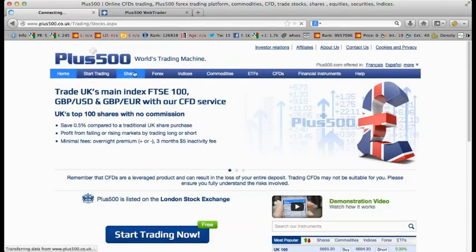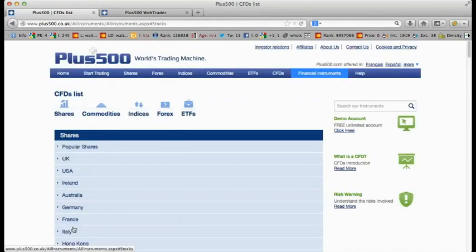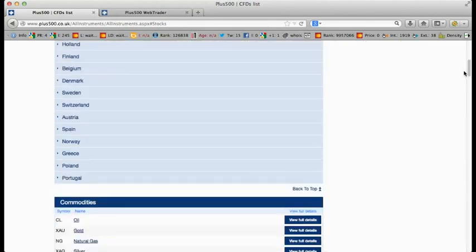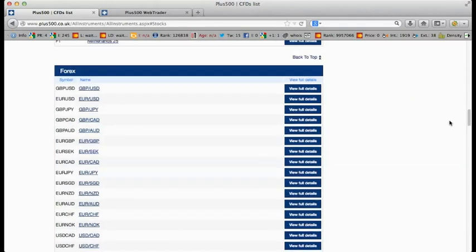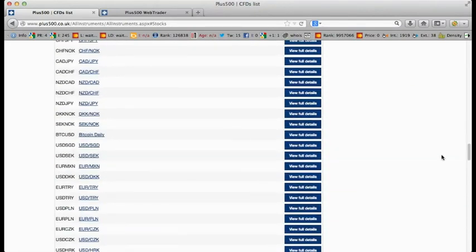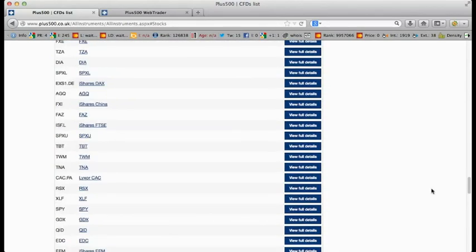To learn more about some of the vehicles you can trade through here, there's plenty of information throughout the site, with a list of shares or currencies and so on available through here. And these are actually categorized by region. So you can see this is an incredibly well populated list, and you can just scroll down through here. Just look how many currency pairs there are. And here are your ETFs.